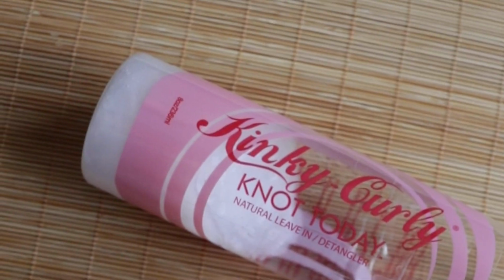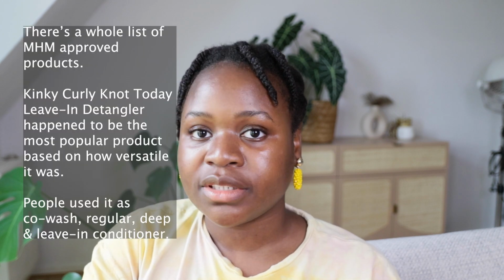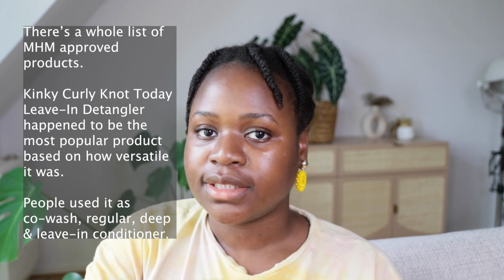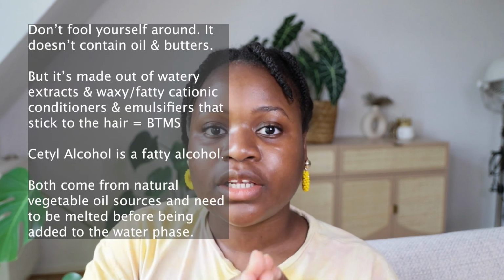Now we have completed the hair wash. You've rinsed the clay really well out of your hair. Now you want to close things again. And what do you use? You follow up with a leave-in conditioner, a botanical leave-in conditioner. Yes, not just gel, a botanical leave-in conditioner, which happened to be the Kinky-Curly Knot Today detangler or leave-in detangler. Because why? It didn't contain oils, right?